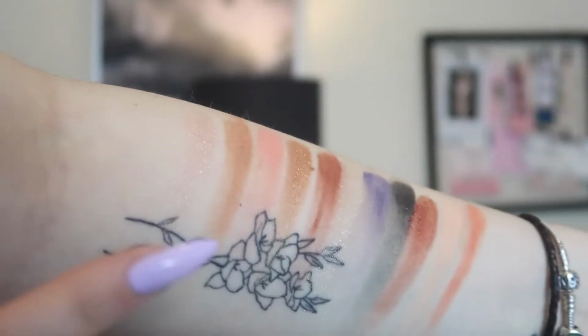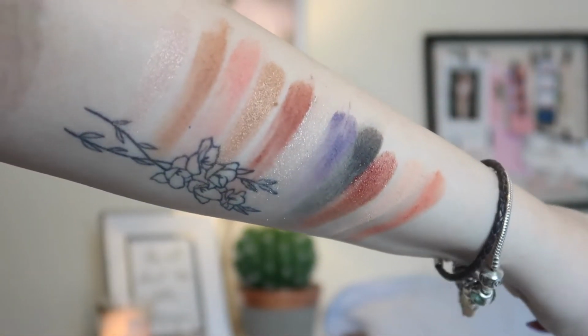So I'm actually gonna do some swatches and insert them for you, so you've got an idea of what it swatches like. I always say in my videos, swatches don't always reflect what they look like on your eyelid. It could swatch painfully awful and look okay on the lid. If you want some swatches, I'm just gonna insert some right now so you can have a little look. Okay, so these are the swatches of the whole palette.